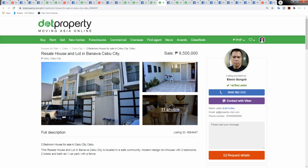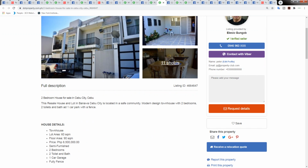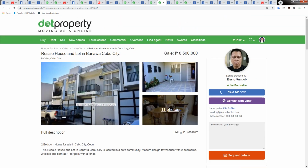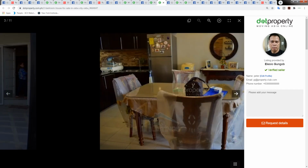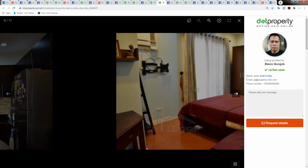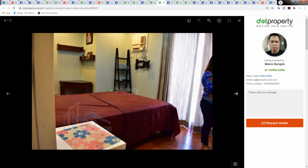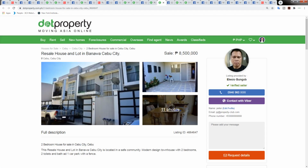Okay, so this one is in Banawa. It looks like a little townhouse. It's only 2 bedrooms. It is rather small. It does say yes that it is a townhouse. Lot area of 60 square meters and a floor area of 90 square meters. So it's only small in Banawa. And this is the townhouse here. Modern townhouse. But a good location. Close to the city. And that's it for 8.5 million.